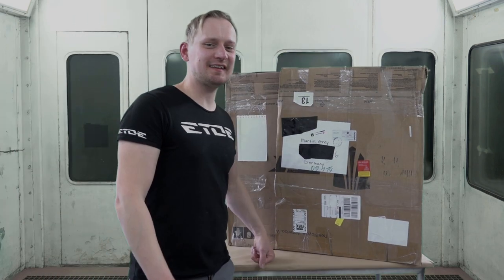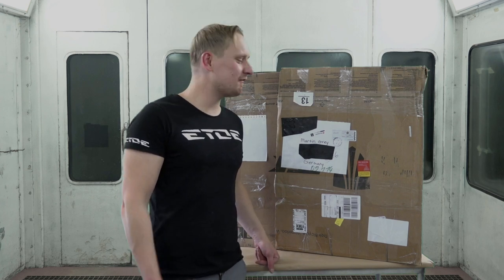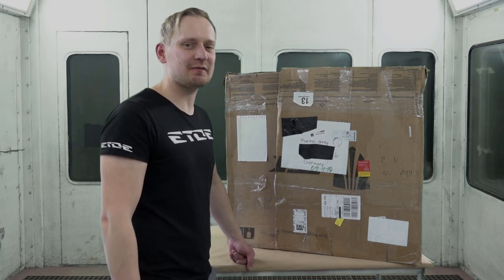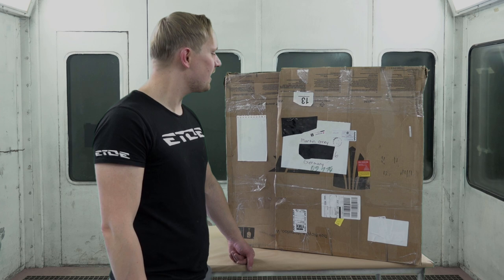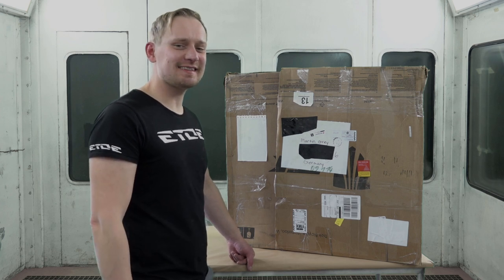It's Monday and I'm back at the ETOE paint booth, my favorite place to be. I'm starting a new week with some new paint jobs. This crazy pack behind me arrived last week at the ETOE paint job. And what I can tell you is that the pack traveled a really long distance.